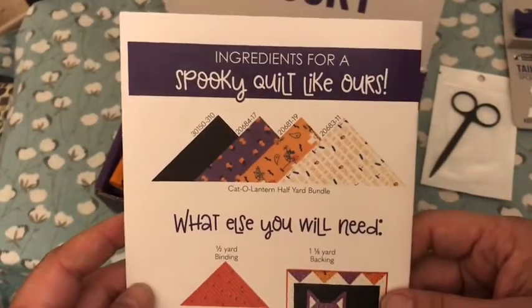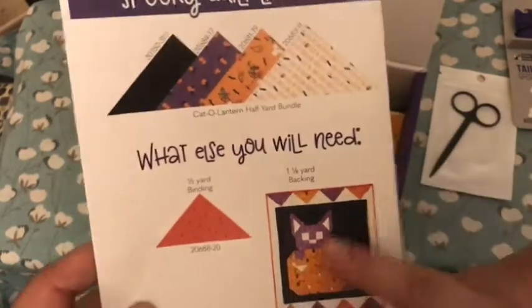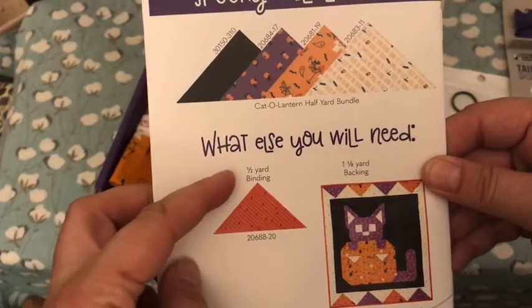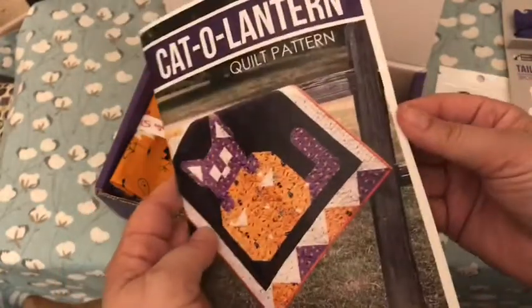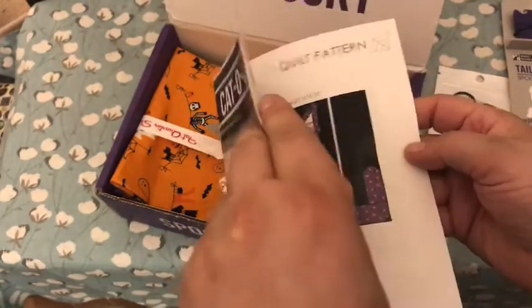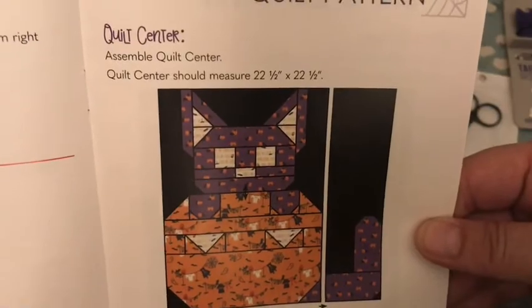Ingredients for a spooky quilt like ours, and it tells you what fabric they used in the pattern picture. What else you will need? A 1/2 yard of binding and 1 1/8 yard of backing. And I don't want to share the pattern because, you know, you can't do that. But I will look inside and see that, oh, lots of pictures. And they're really good pictures. Here, I'll show you that one. Cool, huh?